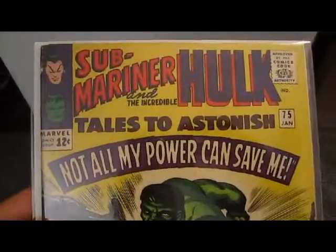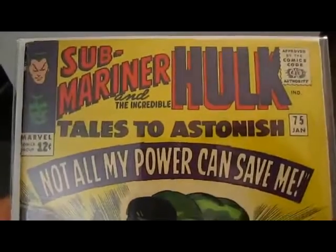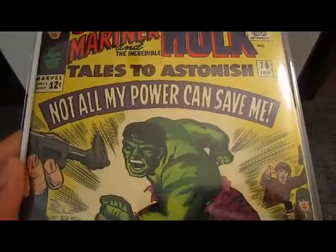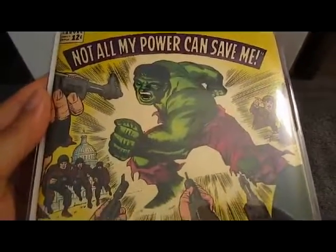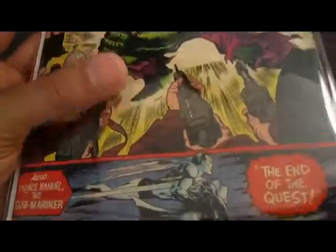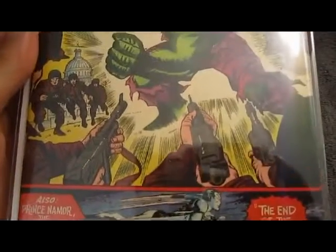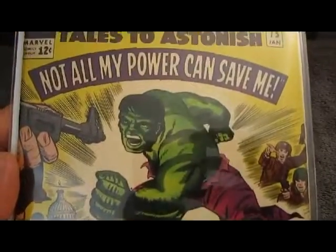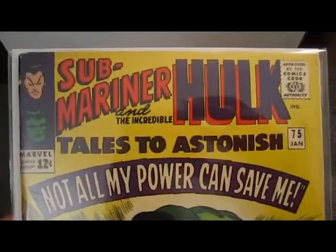And next is Tales to Astonish, number 75. It's featuring the Submariner and the Incredible Hulk. Very nice Hulk cover, Submariner at the bottom. This one, I'd say, would be in a probably fine plus condition.